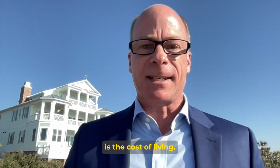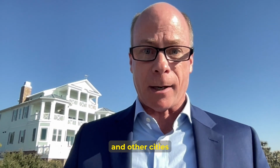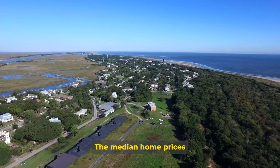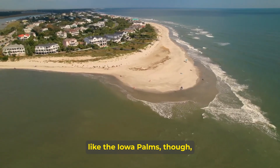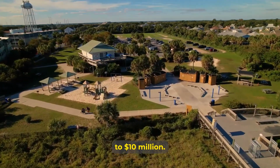But the downside is the cost of living. Charleston is more expensive than other cities in the state and other cities in the country. And home prices can vary significantly depending upon which area you choose. The median home prices range from around $560,000 to $1 million plus for a restored historic home. In areas like the Isle of Palms, though, homes can go for well over $1.5 million to $10 million.